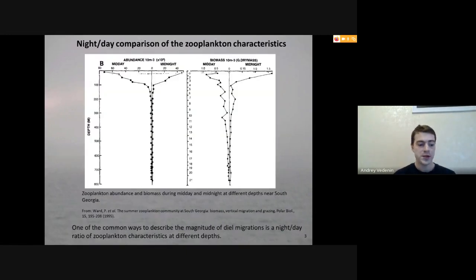One of the common ways to reveal and to describe the diel migrations is a night-day comparison of various zooplankton characteristics, as it is shown here for the abundance and biomass at different depths. In particular, a clear biomass rise during the midnight is demonstrated here for the surface waters in the Southern Ocean.